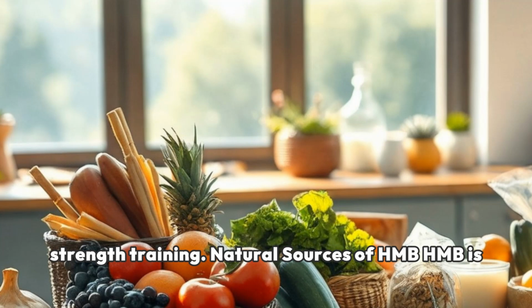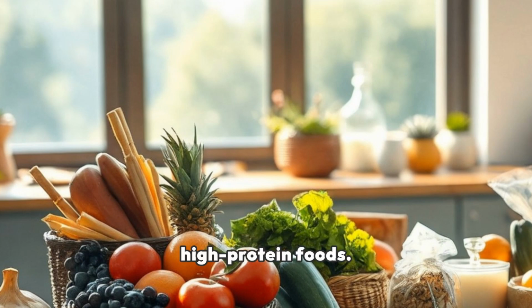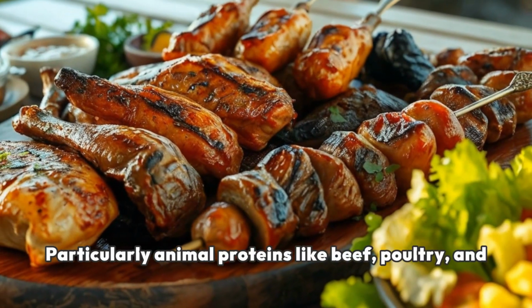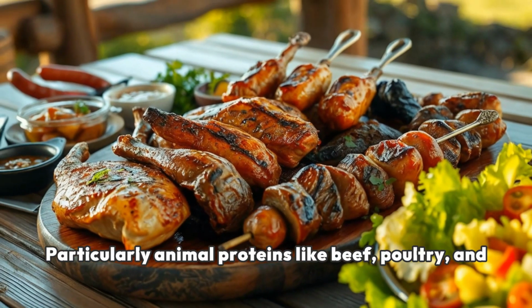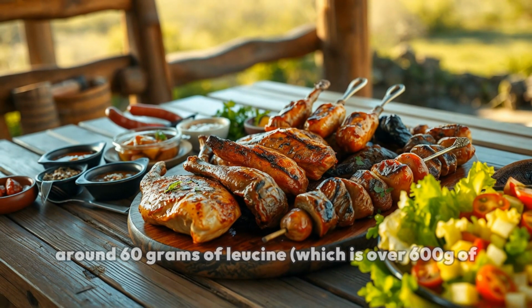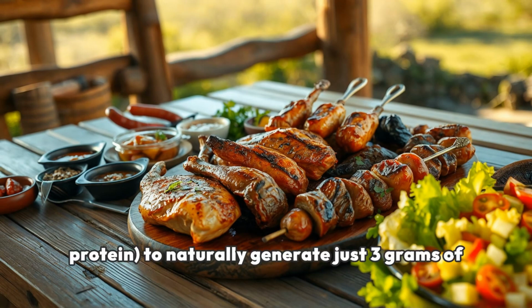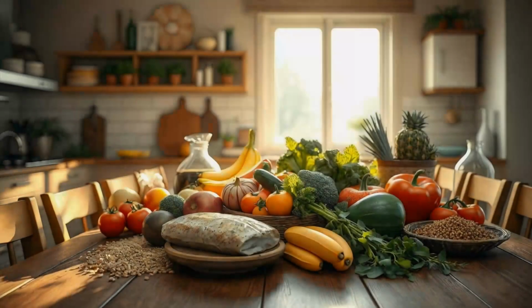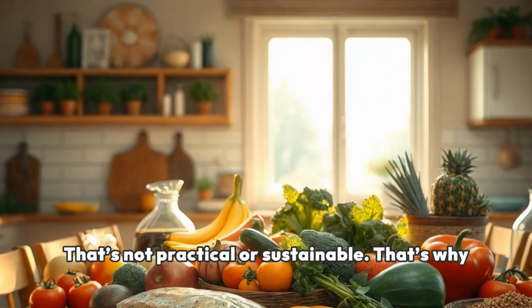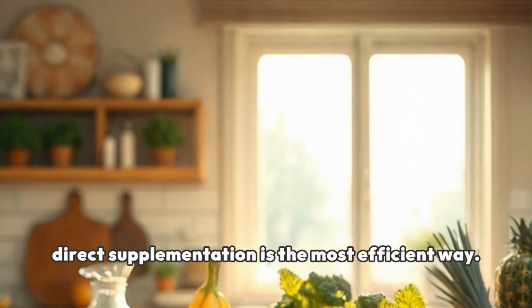Natural sources of HMB. HMB is a metabolite of the amino acid leucine, found in high-protein foods, particularly animal proteins like beef, poultry, and fish. But here's the catch. You'd need to consume around 60 grams of leucine, which is over 600 g of protein, to naturally generate just 3 grams of HMB. That's not practical or sustainable. That's why direct supplementation is the most efficient way.